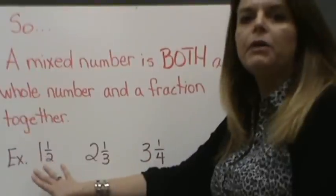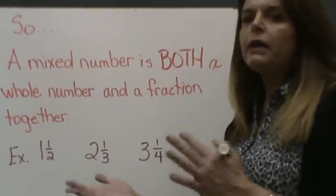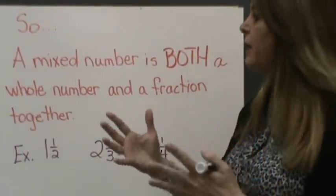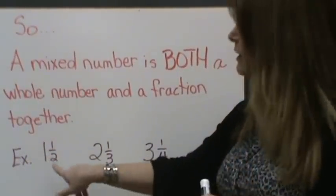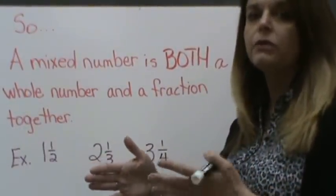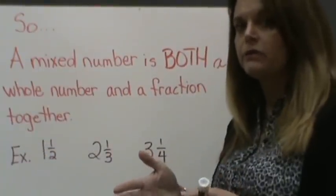So let's say I had company come over for pizza. When everybody leaves, I look in the boxes and I can say that, look, I have 1 whole pizza here that nobody ate, and I have 1/2 of another pizza. So I have 1 1/2 pizzas that I get to eat.